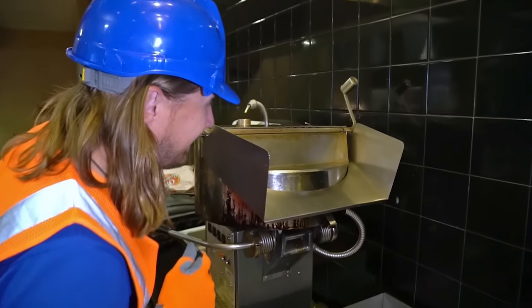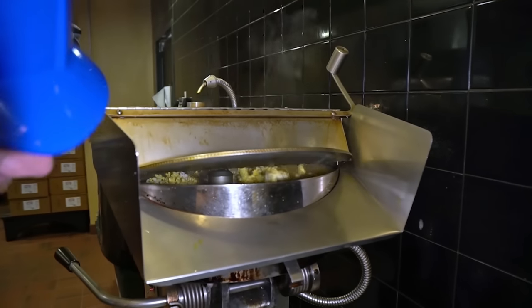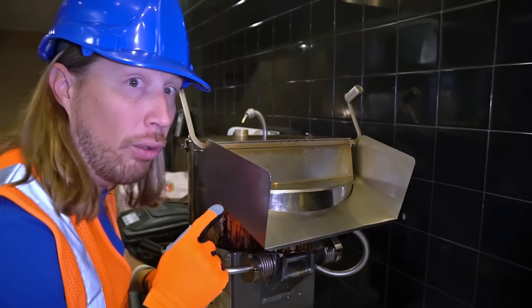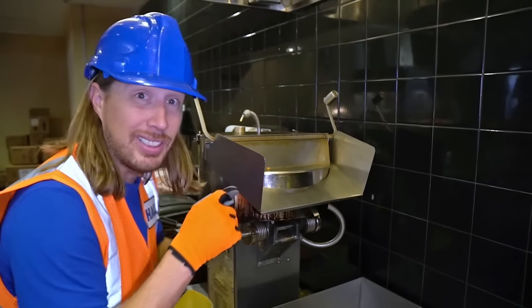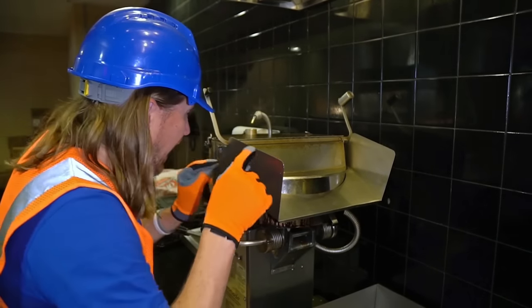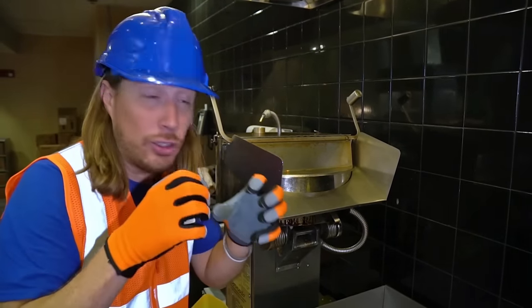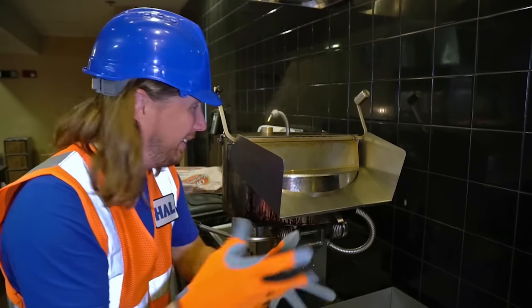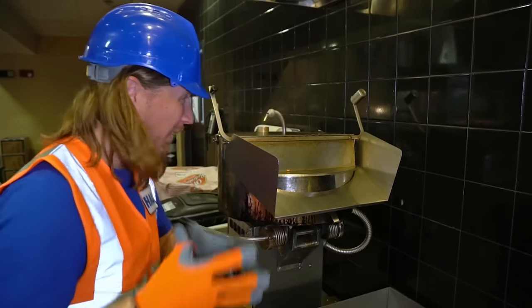I can hear it starting. Can you see it? Oh, wow. Do you know that each one of those kernels has moisture on the inside. And when it gets heated up, there's no place for that moisture to go. And it bursts the kernel open. And that's where we get our popcorn from.